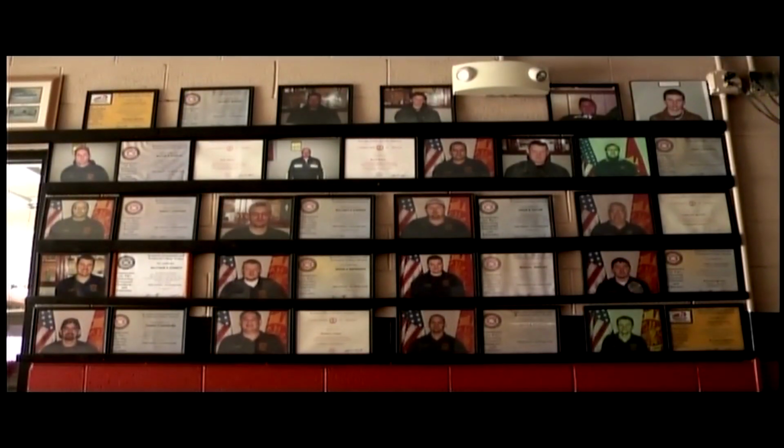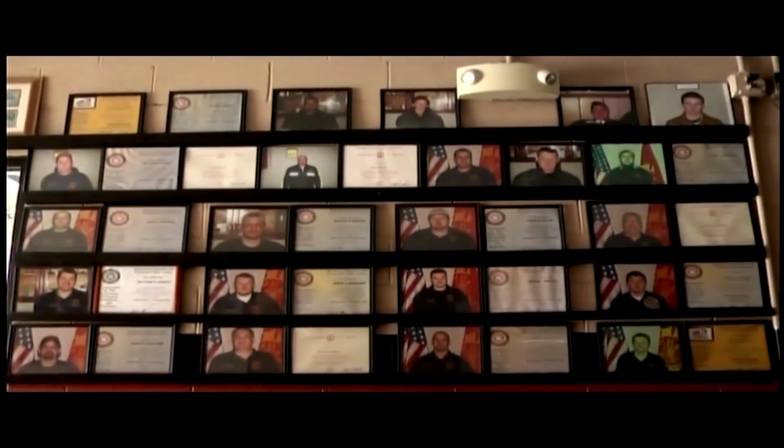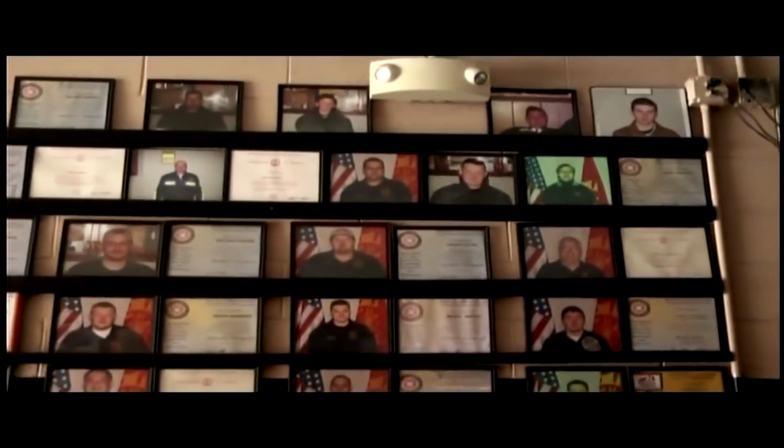Here we have our pictures of our members with their certifications. Everybody has to be certified in order to go into a burning structure at the firehouse. So even though we're volunteer, we still have some schoolwork we have to do. Again, these are our pictures of our members. The last one we're going to show you is firefighter Mark Sturgill, who was tragically taken from us just about a year ago due to a bad act of another person.